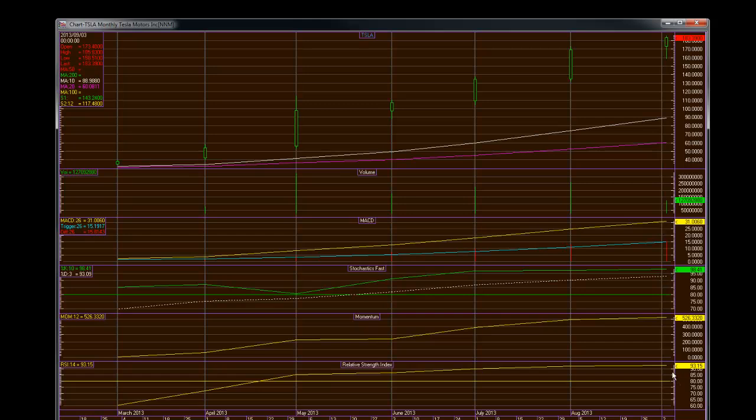Again, the RSI is up here. That momentum is at the ceiling. So that momentum to the upside does have a reversal, and it's time to make some money fading or shorting the reversal from the overbought level back down to support in this bull run in Tesla.